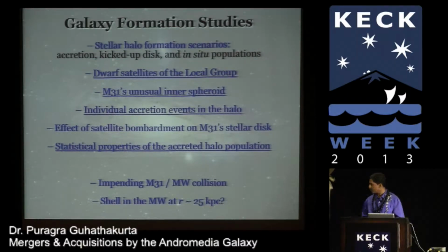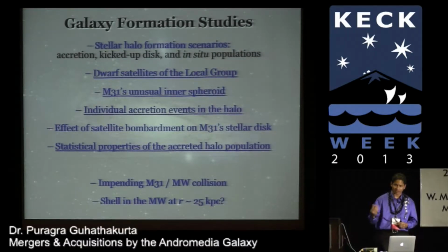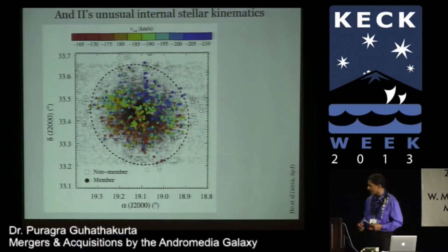If you catch me in the halls later, you can ask me about the impending Milky Way Andromeda collision. There's no need to panic. It's going to happen a few billion years from now. And there's a simple matter that there's nowhere to run, so no panic. But I'm happy to talk about this, and also evidence of indigestion in the Milky Way itself. Satellite galaxies that it's swallowed but hasn't completely digested. I won't get into that in my talk, but we can talk about them offline.